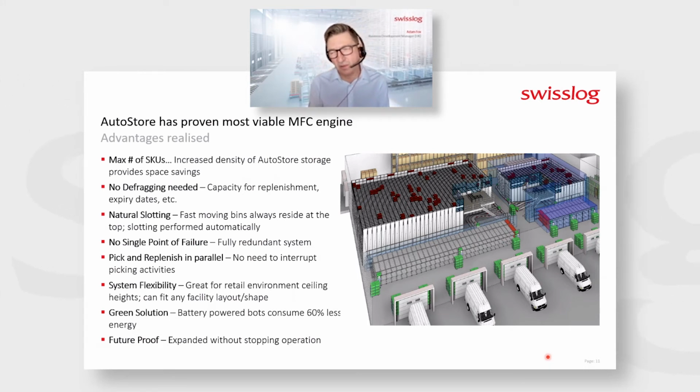Autostore, if you've seen some of the other videos about it, has this natural slotting where the fast movers migrate to the top, the medium movers in the middle, and the slower movers down the bottom. Also, there's this lack of single point of failure, which is excellent. So if a robot goes down on Autostore, which is very infrequent, a trained supervisor or somebody can retrieve it, pull it off, restart the system, and it can carry on running. So we don't have this failure of operation, which is so vital for MFC.